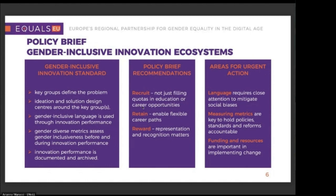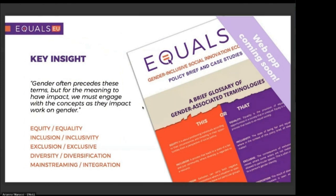Next slide, please. A key insight to share from this work is that the data collected highlights the problematic use of some terminology that, if used interchangeably or misused, can veil attempts to socially transforming innovation ecosystems. And so in support of this, our policy brief document includes a glossary of gender-related terms. This is not to pin down definitions, but to expose the challenge around this terminology in different contexts.